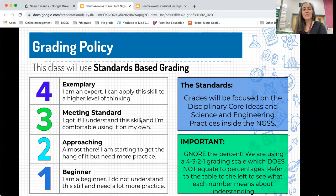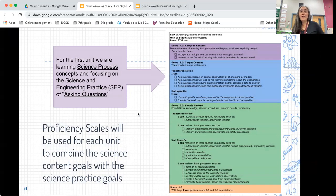So for example, with this unit, we are looking at science processes. And we are going to be also focusing on the science and engineering practice of asking questions. So you can see on my proficiency scale that the kids will get, and you will have access to, already on Schoology, to get a 3, you not only have to be able to apply some concepts from science processes, but also ask good investigative questions for this unit. Every unit will be a slightly different concept, obviously, but also a different practice.